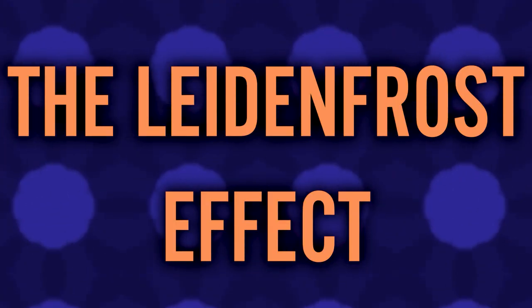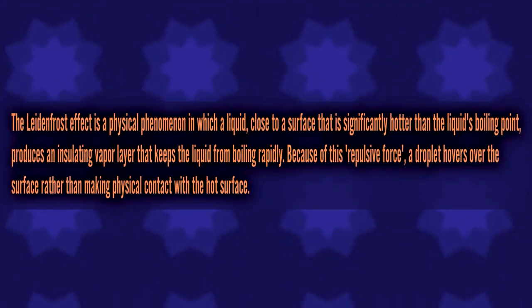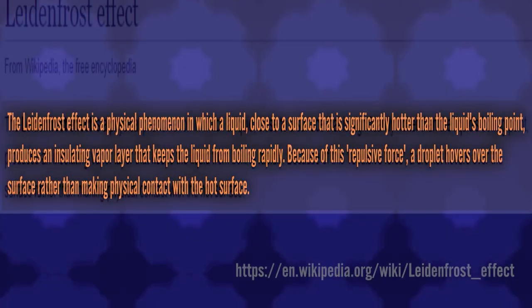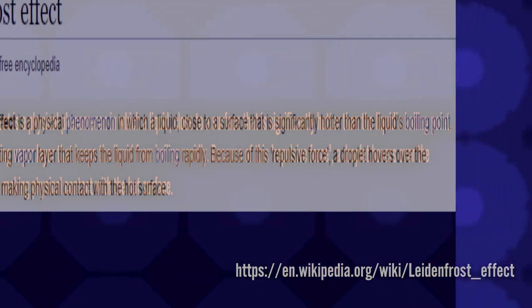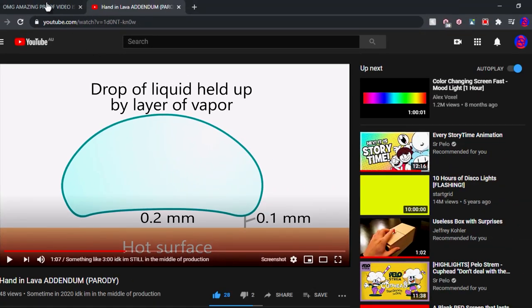Leidenfrost. The Leidenfrost effect, which states, and I quote, is a physical phenomenon in which a liquid close to a surface that's significantly hotter than the liquid's boiling point produces an insulating vapor layer. Okay, basically when normal water meets something extremely hot, it makes a barrier. It's basic science, everyone learned this in elementary class.